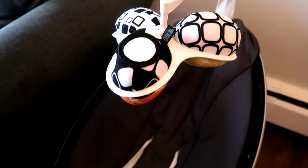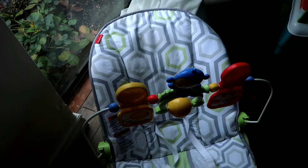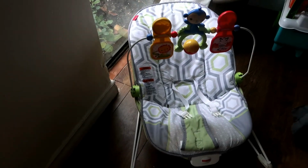There are a couple more things that we did get, and that is the MamaRoo, which I will show you right here. And then we also got this Fisher-Price bouncer kind of seat. This seat is seriously the biggest must-have I would probably suggest to you. If you don't want to get a baby swing, get this. It's cheap. Any type of them is fine.